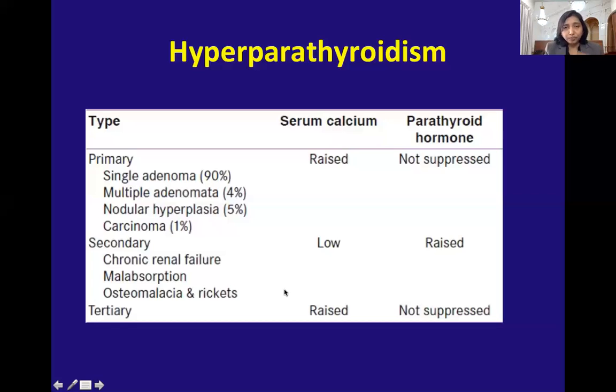Okay, so when it comes to high PTH, you need to understand that not all high PTH is primary hyperparathyroidism. I get many patients where the doctor does a PTH value but doesn't do a calcium value. So there it doesn't really make any sense. Unless and until you do a calcium and phosphorus, you should not go for PTH. Don't do a PTH directly.